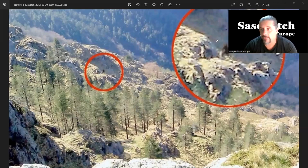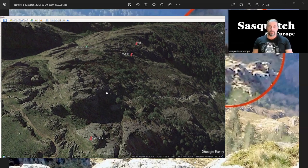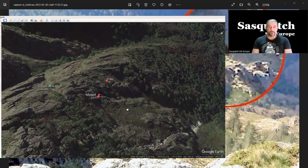I didn't have the gear to go there. But I was standing on this rock here. So the photos that I'm going to show you compare me here and the creature on the other side of the slope. You can see it on this video that I'm showing you, and you can see it on Google Earth.